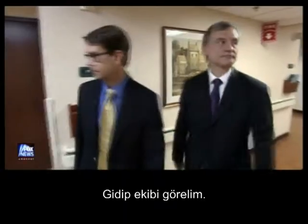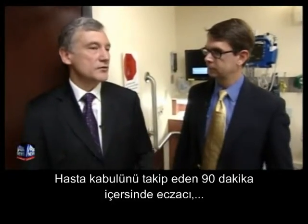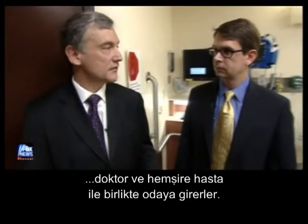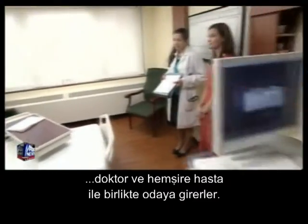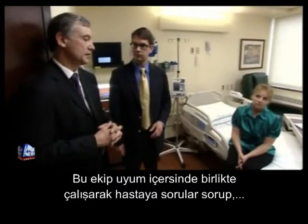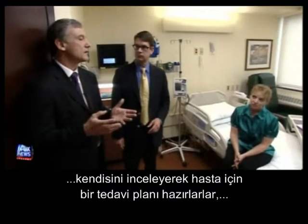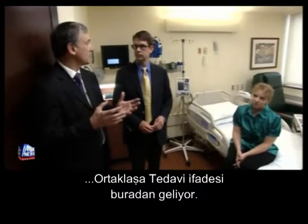Let's go see a team. Dr. Toussaint, how does the collaborative care team work? Within the first 90 minutes of a patient admission, the pharmacist, the physician, the nurse will all enter the room. We see them coming in now. We'll all enter the room with the patient, and in many cases the patient's family. And this team will actually do the exam, ask the questions, develop a care plan actually as a collaborative team, and that's hence the word collaborative care.